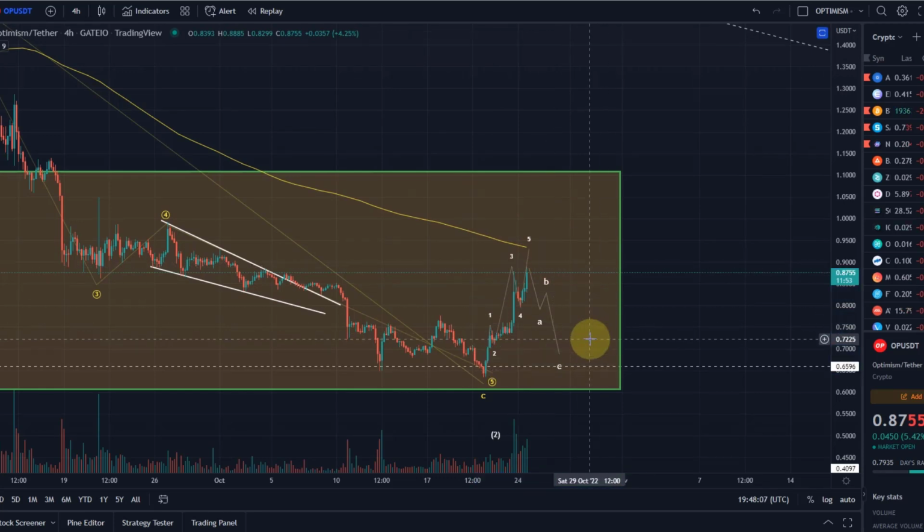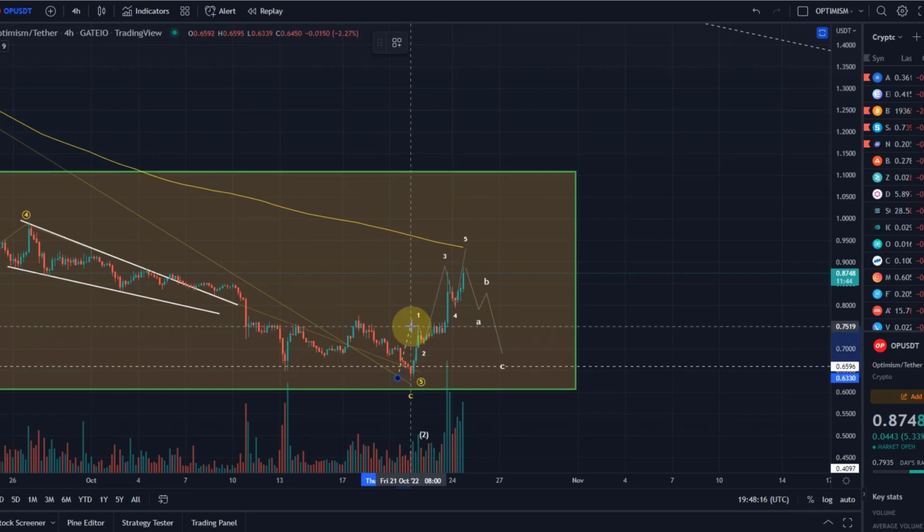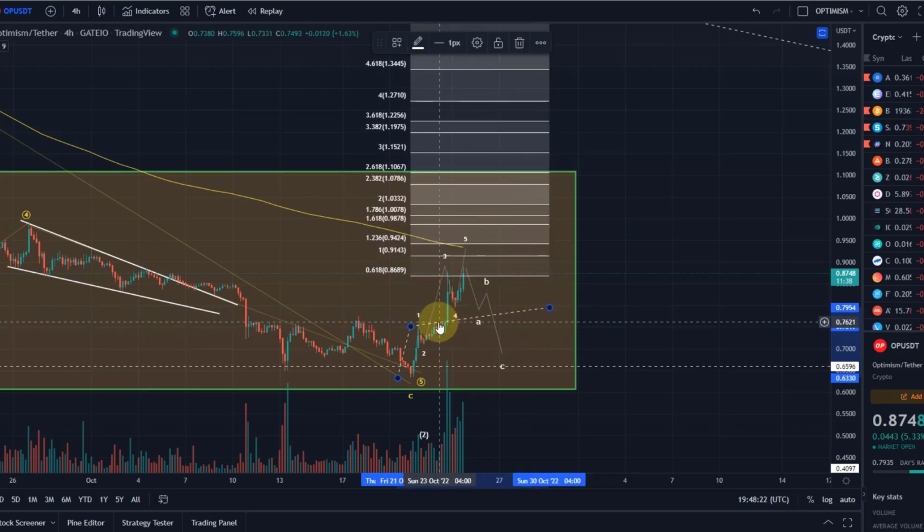And yeah, what could be a possible target for this fifth wave? It could be finished now. It fulfilled the minimum requirements. It moved above the wave 3. But one key way of calculating a wave 5 target is we measure the length of the wave 1. We add it to the low of the wave 4. And first target would actually be the 91.4 cent level. That is here the 1-to-1 ratio. And a possibly even better target would be the 1.618 extension at 98.8 cents.